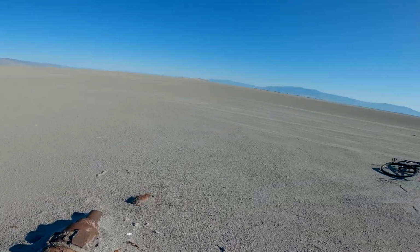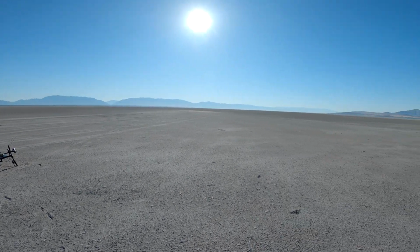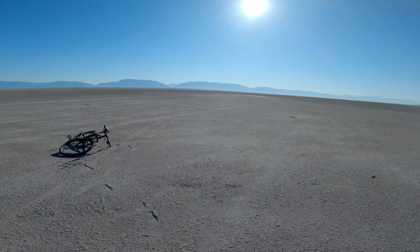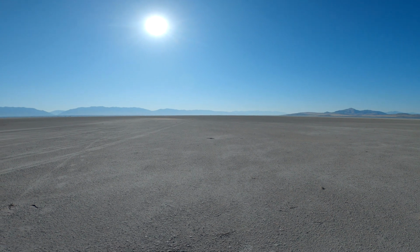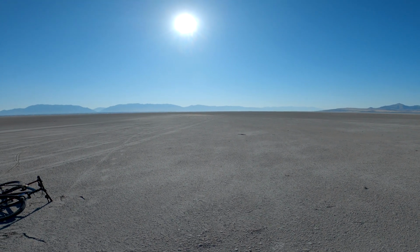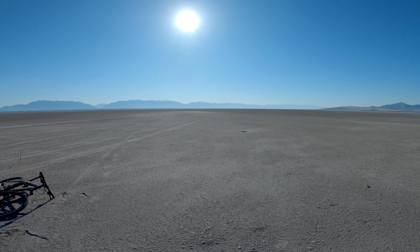Update on the ride. Having to walk quite a bit because the sand just gets so soft. Now we're far enough away from the causeway that you can't see the causeway anymore. See little black dots driving through what looks like water.